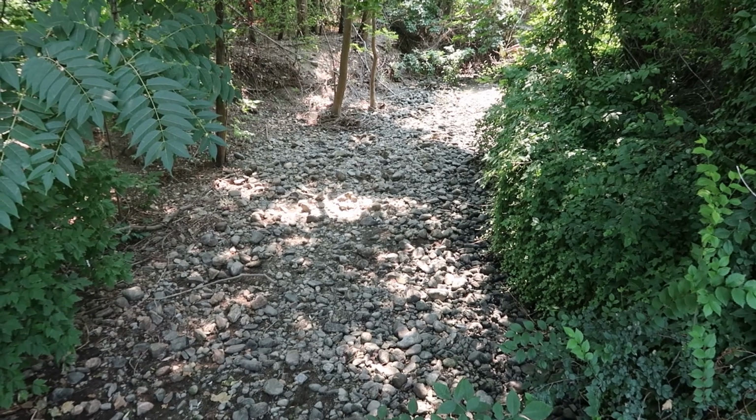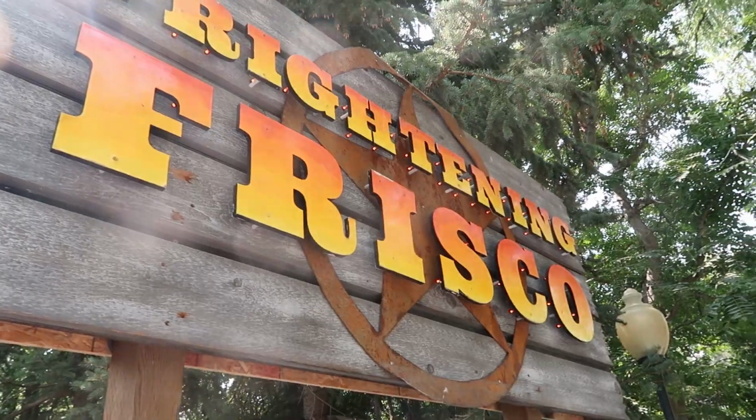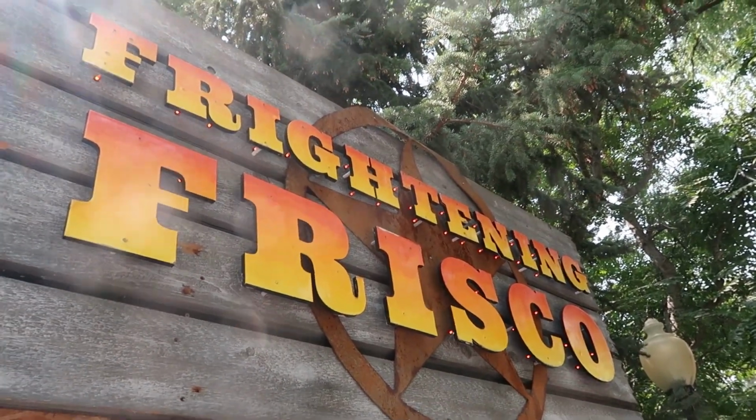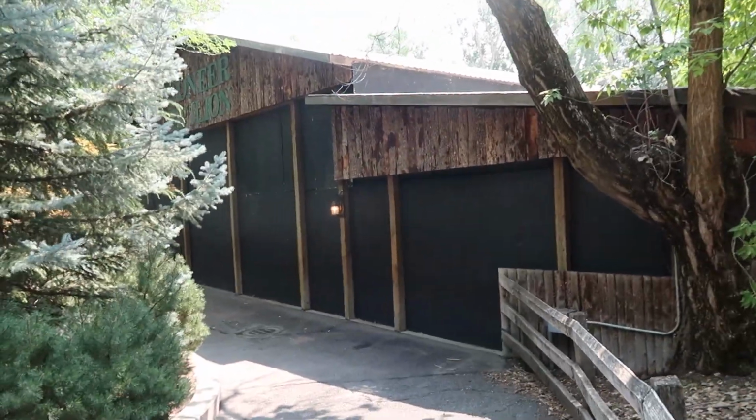Also, do y'all remember at the beginning of the season when this whole river was full? Now it is completely dried. Crazy. Well, that is a great sign, considering it is a sign that Friday in Frisco is coming back. And it's pretty cool.